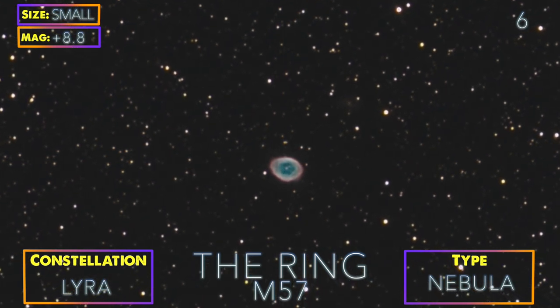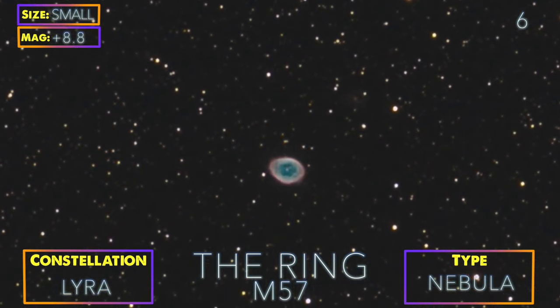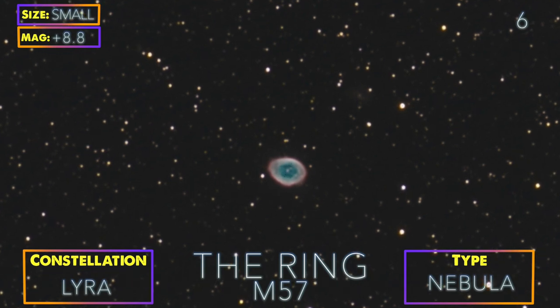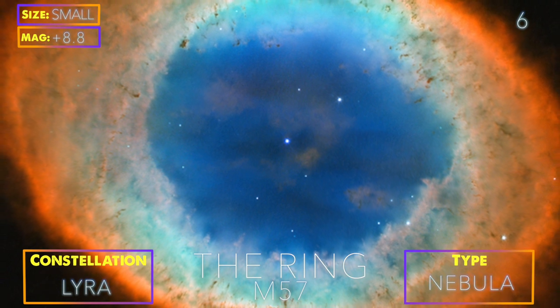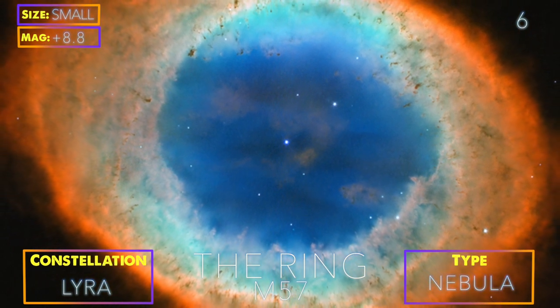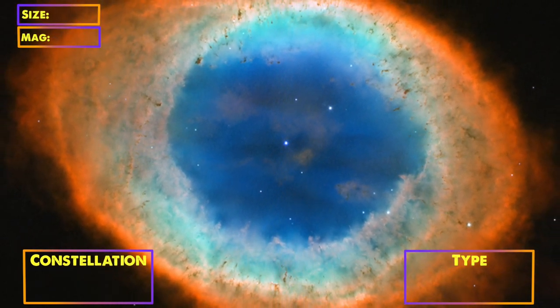M57 is super tiny, and also not very impressive, but if you are up for the challenge, go ahead and capture it. It is bright enough to be on this list, even though you should spend about 3 hours imaging it to get proper results.